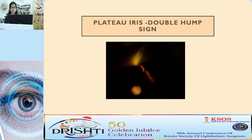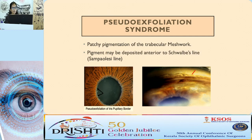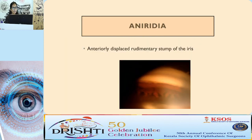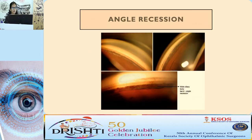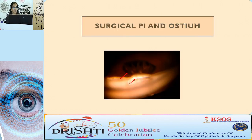We can see the double hump sign in plateau iris, pigment dispersion, concave iris configuration, Sampaolesi line and a homogeneous dense pigment. In pseudoexfoliation, there is patchy pigmentation of the trabecular meshwork. This is the prominent Schwalbe's line in Axenfeld-Rieger. And in aniridia, there is an anteriorly displaced rudimentary stump of the iris. These are the irregular pigmented widening of the trabecular meshwork in angle recession. Also, we can make out cyclodialysis and foreign body in the angle.